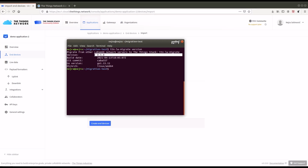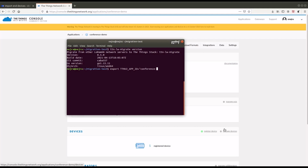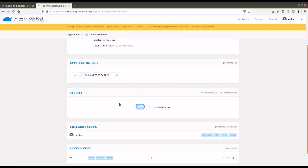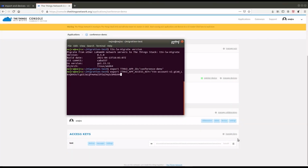Before we export the end device description from The Things Network v2, we need to define three environment variables in our terminal, and those are The Things Network application ID, application access key, and a frequency plan ID.